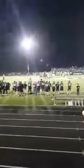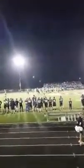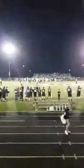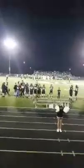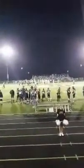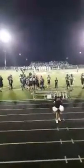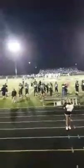Caleb Johnson under center, and Caleb gives it to the fullback, and he is able to get close to a first down. It's going to bring up about a third and short. Zach Fisher, the ball carrier, gain of three on the play. 31-48.